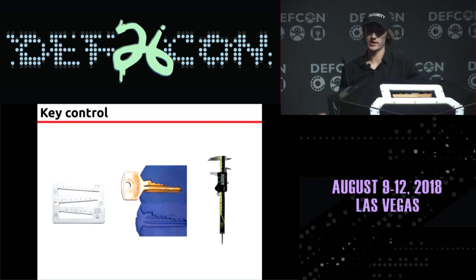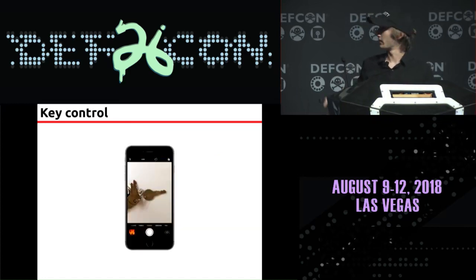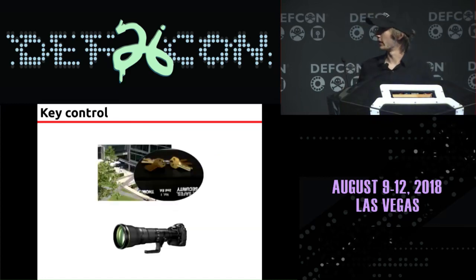Someone could make measurements of it by taking a clay impression, or by using a key decoder, or just a photograph. You don't even need a good photo. In 2008, some students at UC San Diego showed that they were able to copy a key that was photographed from around 200 feet away.